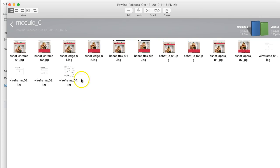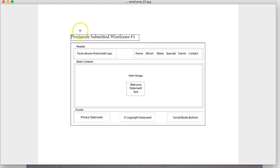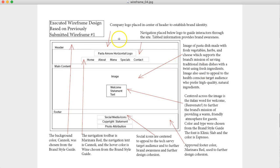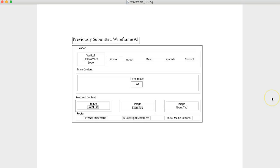Two, I wanted to acknowledge, Rebecca, your many screenshots. And I see you took the revision of your wireframes quite seriously. And also you've labeled them clearly. So this is the previously submitted wireframe number 1. And here is the beautifully annotated wireframe. I hope I got this right. I see you've got 2 others too. Wow, this is so superlative. So here is your previously submitted wireframe number 2. And then lastly, your 3rd submitted wireframe. All very nicely organized.